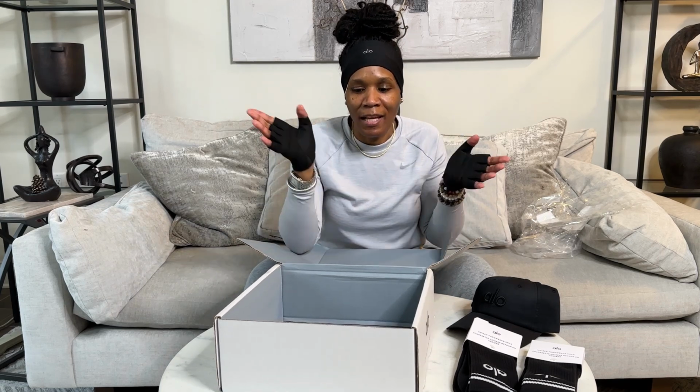I do need to order some sneakers for the new year. I need to order a new pair of sneakers. I'm debating on getting a pair of On sneakers or Hoka. I've never owned either. I've always worn Nike. All my sneakers for the gym are Nike. But I want to try the On Cloud sneakers. I heard they were really good, or Hoka. I haven't really decided.